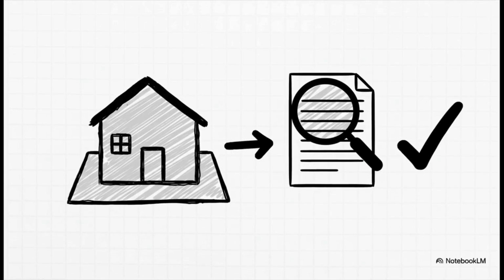Okay, next up, what exactly are you selling? The contract nails this down perfectly. It's not just the street address. It includes the formal legal description of the property. This just makes sure there's zero confusion about the specific piece of real estate that's changing hands.